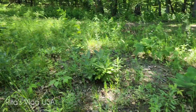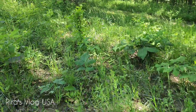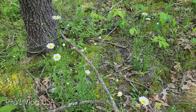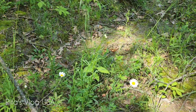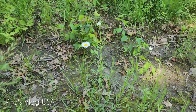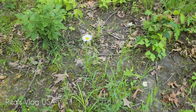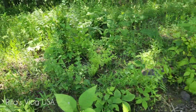And there's more over here, randomly found everywhere. So this is the first year that I've seen them grow over here in this part of our property. And I think it's gonna be every year now. These are perennials, so they just keep coming back every year. I don't have to plant them again.